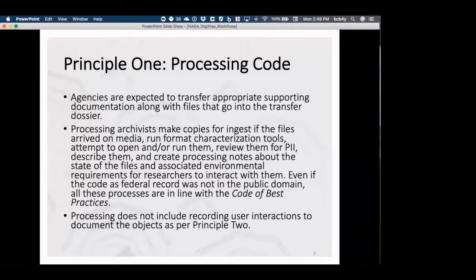So we need to make copies for ingest if the files we receive come to us on media, and that can range from coming in on a USB stick to coming in on an entirely racked server environment, depending on the scale of the transfer that is coming to us. We run format characterization tools to identify if they are or aren't what they say they are. We attempt to open and or run them, and I will be circling back to that activity. We have to review them for PII.